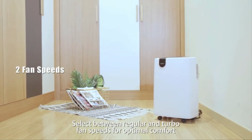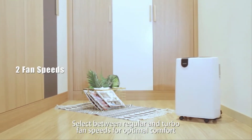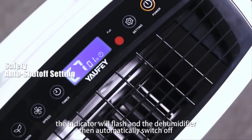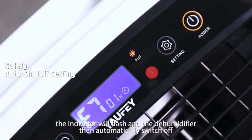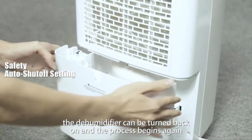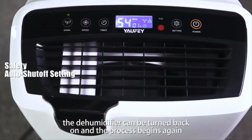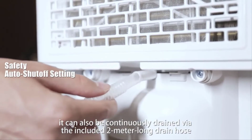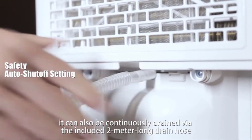Select between regular and turbo fan speeds for optimal comfort. When the water tank is full, the indicator will flash and the dehumidifier will automatically switch off. Once the tank is emptied and put back in place, the dehumidifier can be turned back on and the process begins again. Moreover, it can also be continuously drained via the included 2-meter-long drain hose.